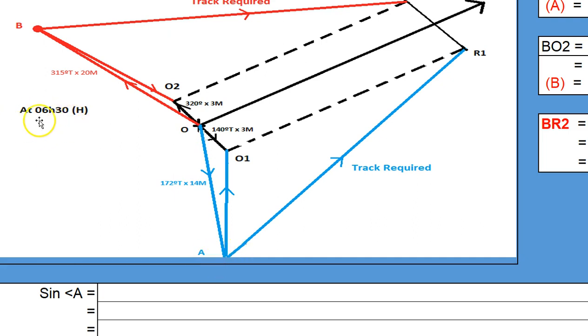So at 6:30, all of this is at 6:30. So this vessel is here. That is its actual location by radar, bearing and range. That's the position then of vessel A. But now we were told in the question that vessel A is not going to rendezvous with the target exactly. It needs to rendezvous with the position 3 miles off its beam.